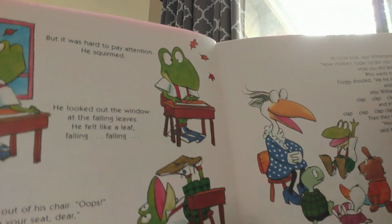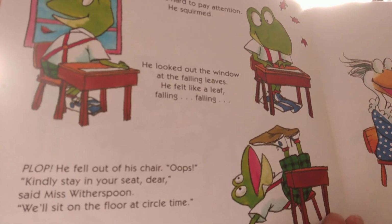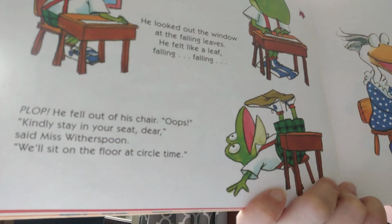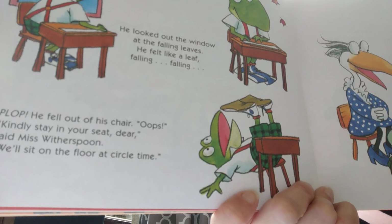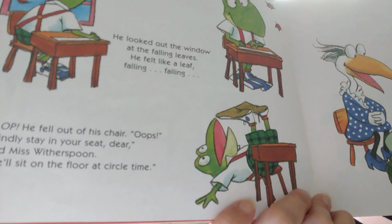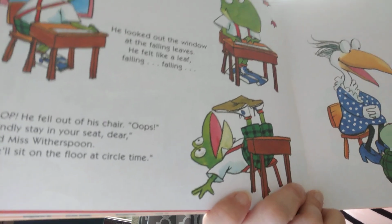But it was hard to pay attention. He squirmed. He looked out the window at the falling leaves. He felt like a leaf falling. Plop! He fell out of his chair. "Oops! Kindly stay in your seat, dear," said Miss Witherspoon. "We'll sit on the floor at circle time."